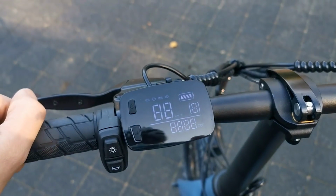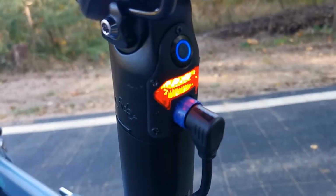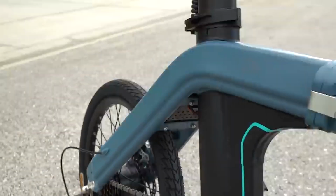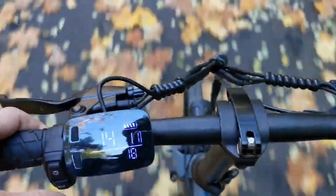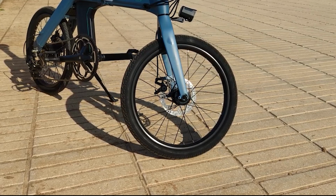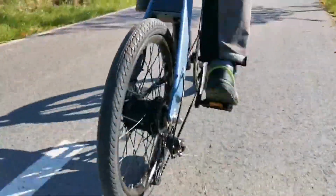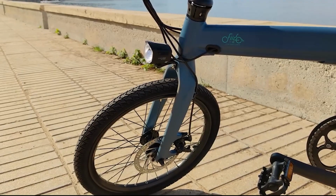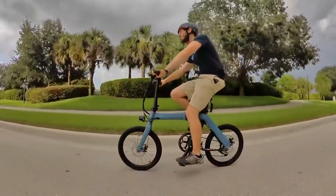Without a frame-mounted battery, the Fiido design team was left with plenty of options to get creative with the lightweight folding frame design. At barely 26 pounds with the battery removed, the Fiido D11 is both lightweight and eye-catching. The Fiido D11 features fairly standard specs for an Asian or European designed e-bike, with a top speed of 15.5 miles per hour and a range of 25 to 31 miles.